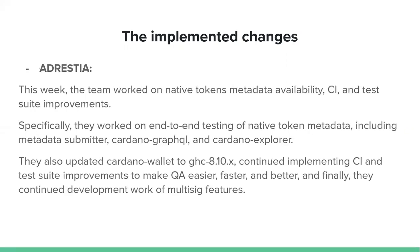In Adrestia, this week, the team worked on native tokens metadata availability, CI, and test suite improvements. Specifically, they worked on end-to-end testing of native token metadata, including metadata submitter, Cardano GraphQL, and Cardano Explorer. They also updated Cardano Wallet to GHC 8.10.x. They continued implementing CI and test suite improvements to make QA easier, faster, and better. And finally, they continued development work of multi-sig features.